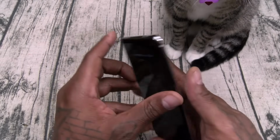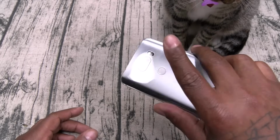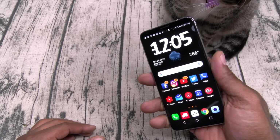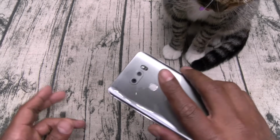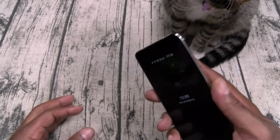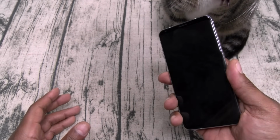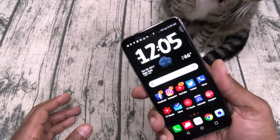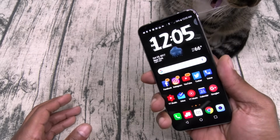Next, fingerprint sensor. Now, although I hate fingerprint sensors on the back, this is one of LG's best fingerprint sensors. Now, I had a major issue with my LG V20. After a few weeks, my fingerprint sensor got a little bit laggy, and I went to the forums. A lot of people had the same issue. Now, I had this phone, I would say maybe 2 weeks already. No problems with the fingerprint sensor. So that's a go. Fingerprint sensor, super smooth, super responsive.